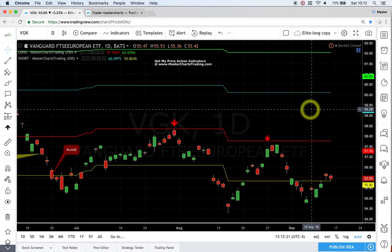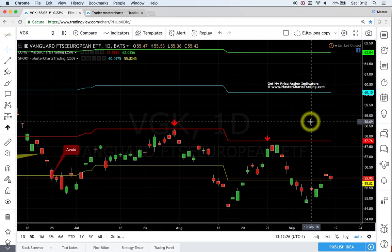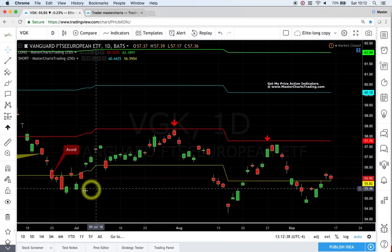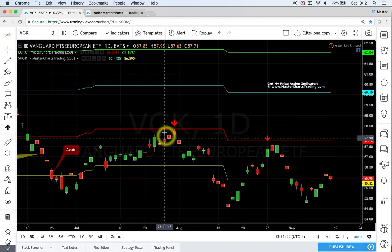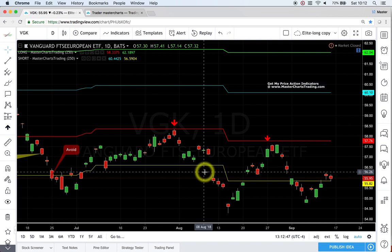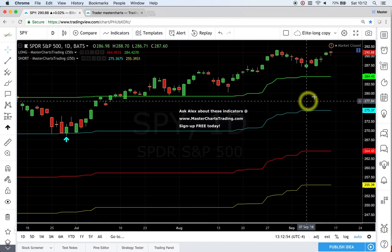Here's VGK, which is a proxy for European markets, unhedged equity. So there is also a fluctuation of the currency that is baked into the price of this security. I think this is bearish and to be avoided. If you are so inclined, you could theoretically short this security. I'm not a big fan of shorting equity, especially when the S&P 500 is in a clear uptrend.